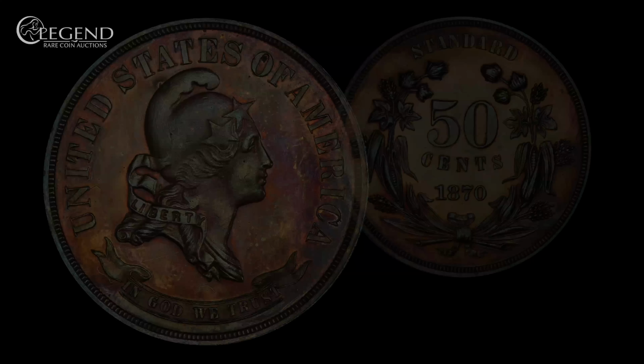On January 26th, Legend Rare Coin Auctions will conduct the 20th sale in the Regency Auction Series at the lavish Venetian Hotel and Casino in Las Vegas. Headlining the sale is part one of an assortment from the most complete collection of 19th century standard silver patterns ever assembled, from the historic collection of Bob Simpson.